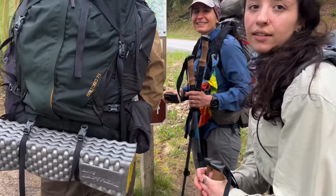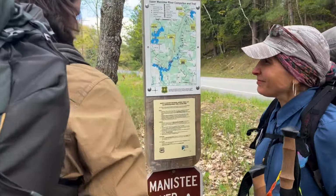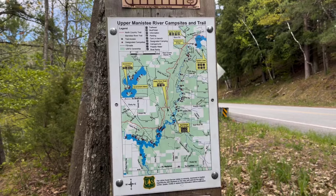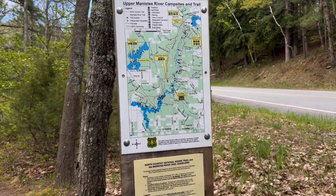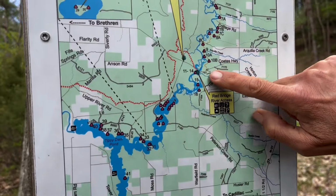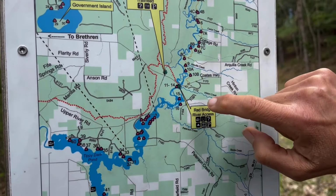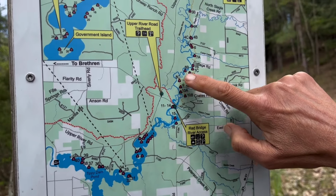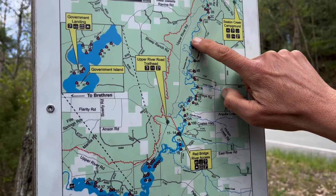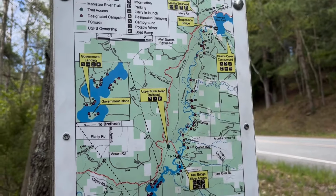As you see on the Manistee River Trail, zoom in on the map. Now we'll be on the side of the river. It has an abundance of campgrounds. So we're gonna go up this way and you can see all the campgrounds, 10B, 10A, all the 9, black, 8C. Red diamonds are all campsites. All these red are all designated campsites.